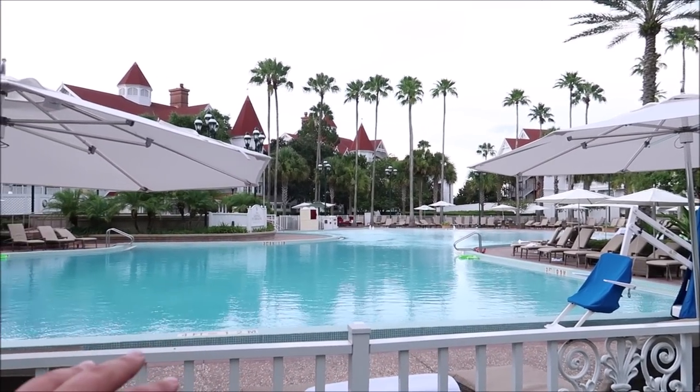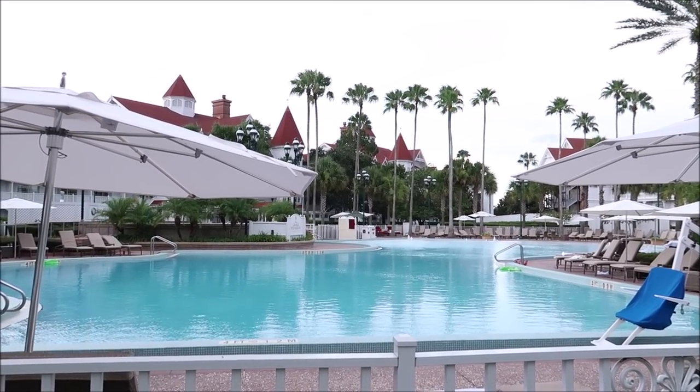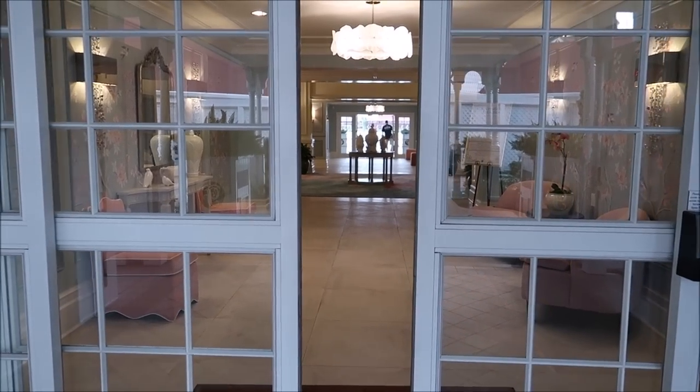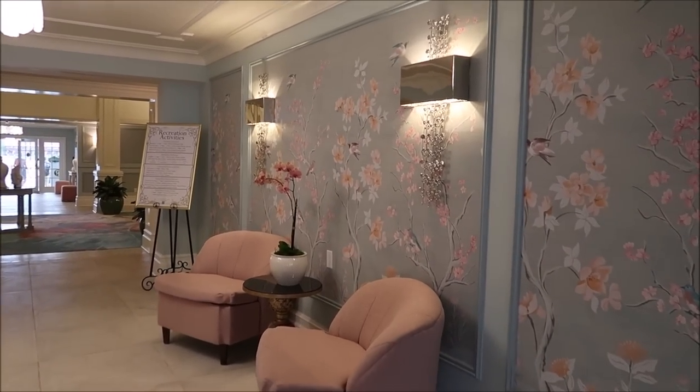Now this side, this pool here, doesn't have any cool water slides. Over at the other pool does, but it's really awesome to be able to show you the pool. As soon as you walk in, it smells like new resort. Look at this. Very elegant.